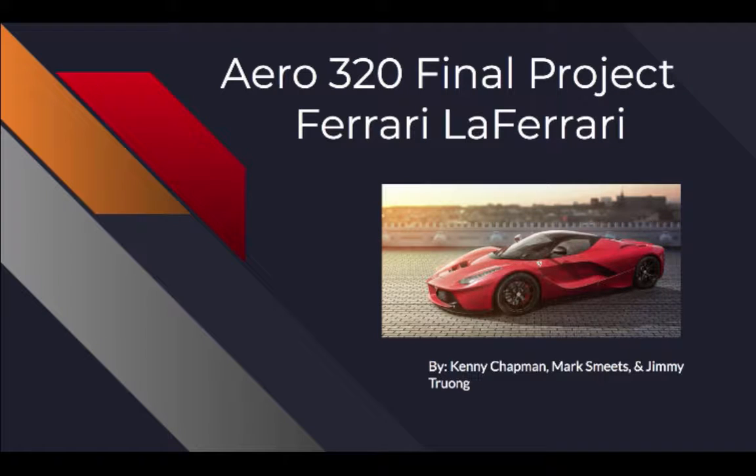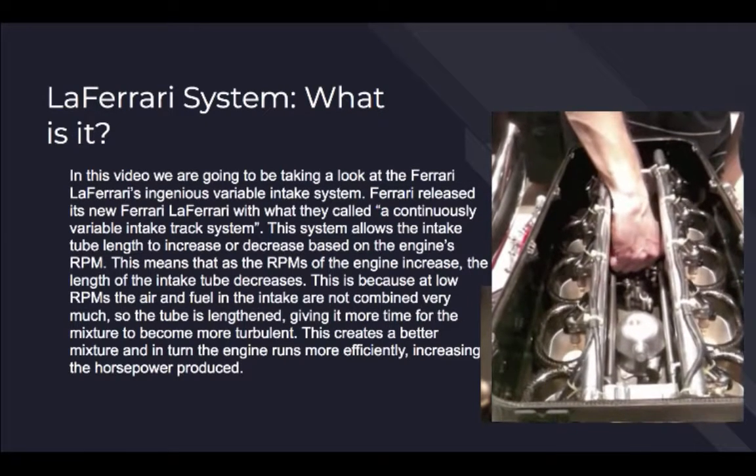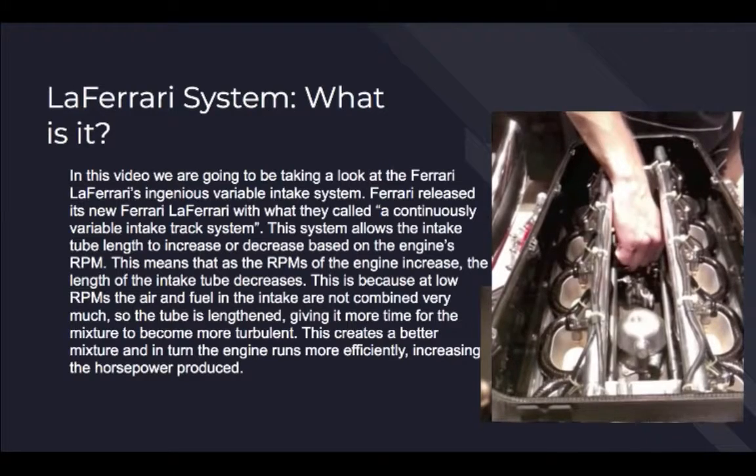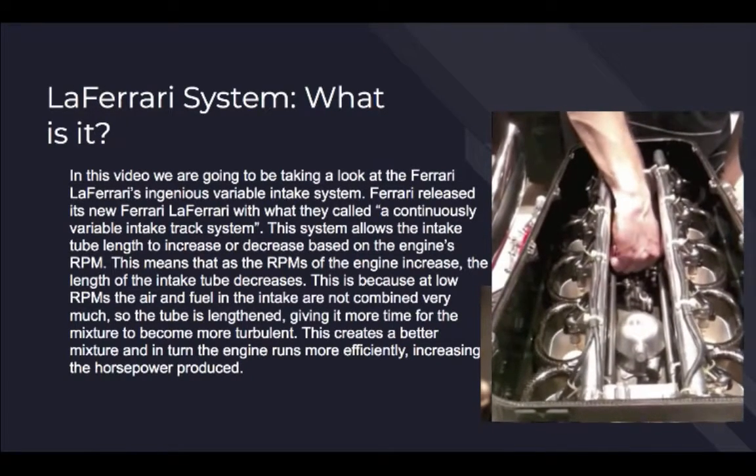Welcome to our topic of the Ferrari LaFerrari, a limited production hybrid sports car produced between 2013 to 2015. We will mainly touch upon its dynamic system and how this car has an interesting feedback control to run more efficiently. So in this video, we are going to be taking a look at the Ferrari LaFerrari's ingenious variable intake system. Ferrari released its new LaFerrari with what they called a continuously variable intake track system.